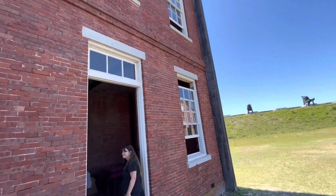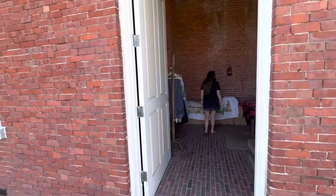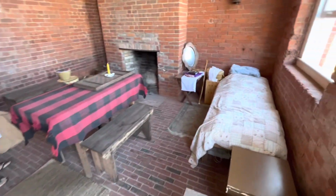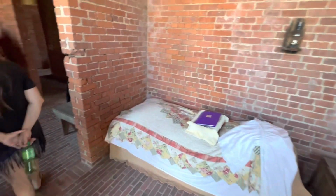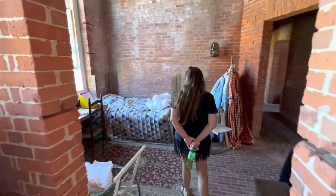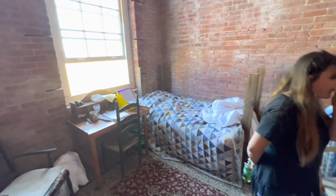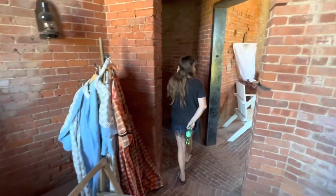So guys, this used to be the barracks. And we've just met so many neat people so far. Doing a little bit of reenactments. And they are sleeping in these beds. It's very cool. Look at these rooms. And the breeze here is just lovely. And you can smell a burning fire. It smells delicious. I know you guys can't smell it on the video, but it really makes you feel like you're in the period for sure.